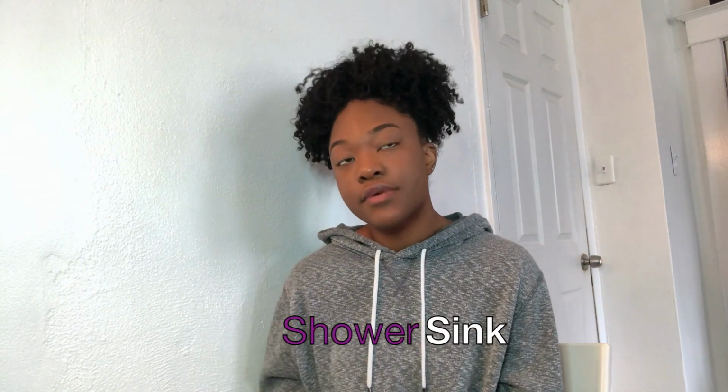Shower or sink? First of all, I got too much hair to be trying to stick my head in somebody's sink. So I definitely would prefer the shower because it's just easier. I can detangle in the shower. I can do everything in the shower. I can wash my hair in the shower, detangle it. And I can also style my hair in the shower if need be. But I'm not doing my hair in nobody's sink. Not even my own. I got way too much hair. If I had a big, giant sink, maybe I'd try it. But like I said, no. Shower.